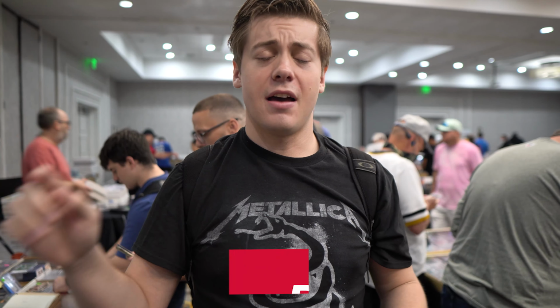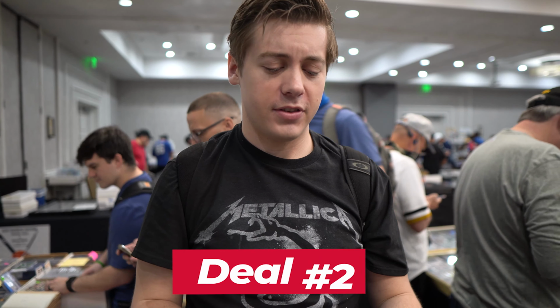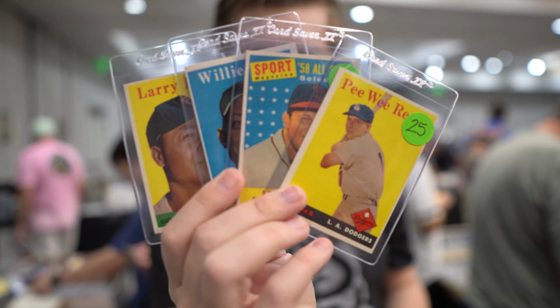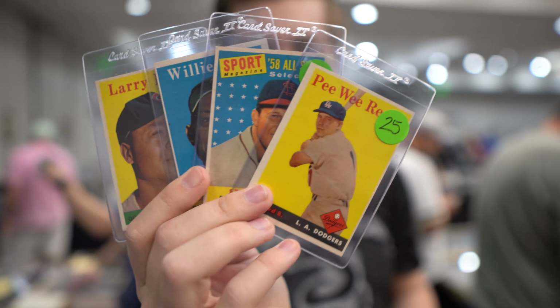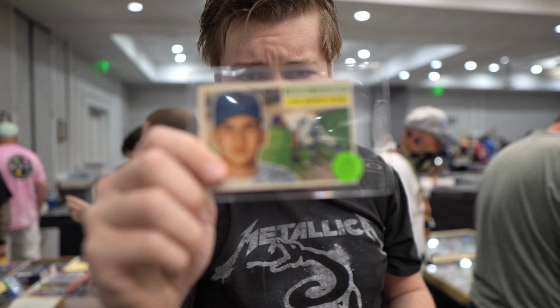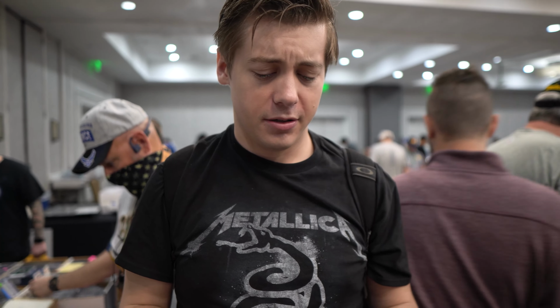So just picked up this lot for $475, mostly vintage. First, there's some 58s, which are really nice. You can take a look at these over here. When you find sharp vintage, you can't really pass it up. Then I got a second year Harmon Killebrew. Beautiful looking card. Then a few slabs as well, football, basketball, and baseball, pre-war as well, for the pre-war side of things.